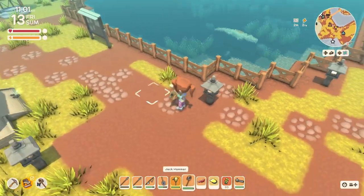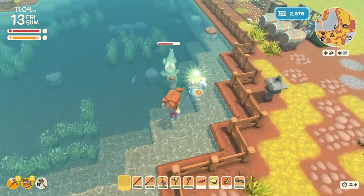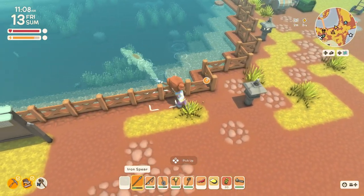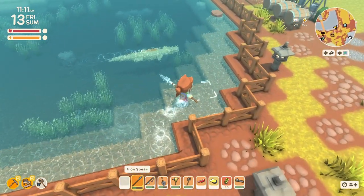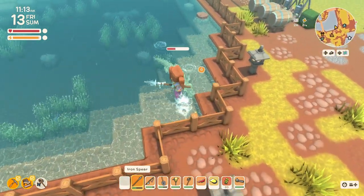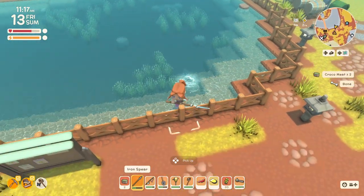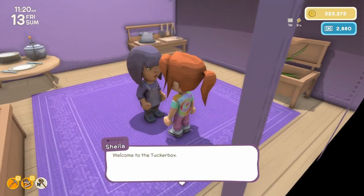There's a croc in the water. Maybe I could use up my spear on him. There we go. Oops. Okay. Took care of that, and now back to Sheila.